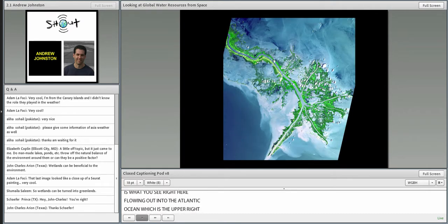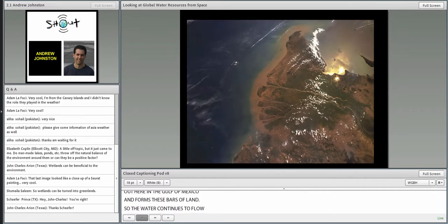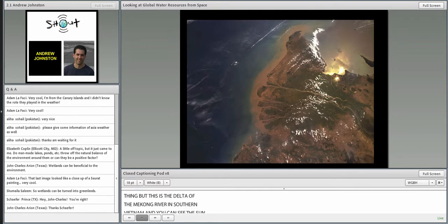And here's the delta of the Mississippi River in North America, the largest river in North America. And all that sediment that is eroded, I should explain, that's eroded rock that's carried in the water. All that sediment is deposited out here in the Gulf of Mexico and forms these bars of land. So the water continues to flow out into the Gulf of Mexico and forms that distinctive pattern. And here's the same kind of thing, but this is the delta of the Mekong River in southern Vietnam. And you can see the sun glint that's visible through rice cultivation right there.